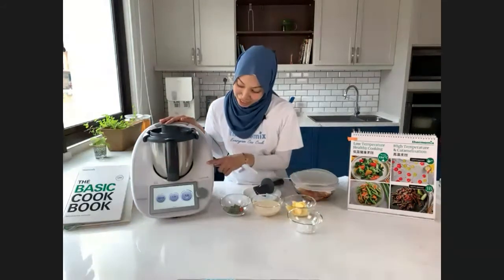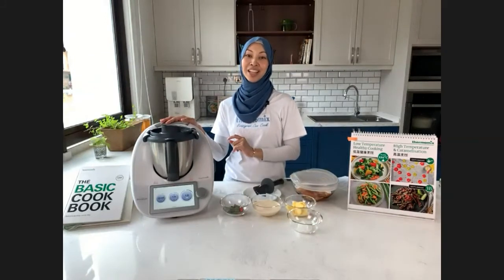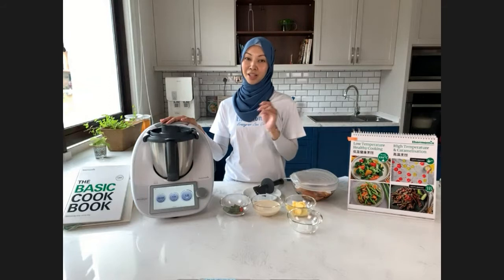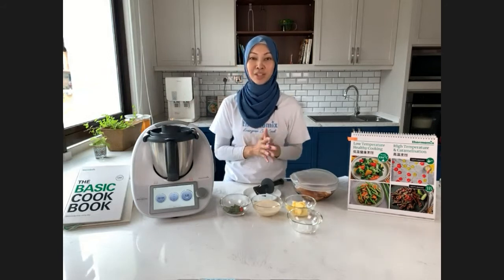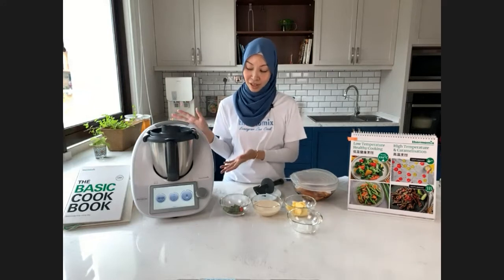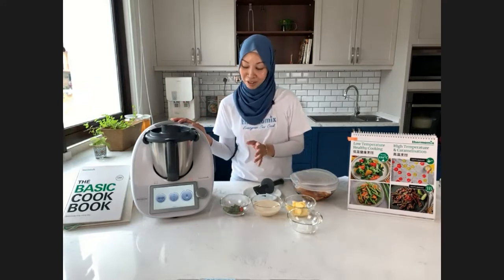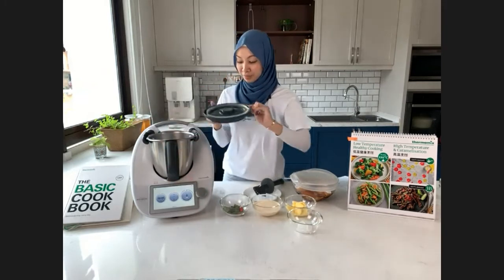Okay, and you see here just now, I used olive oil. I only used 10 grams of olive oil. When we cook on the fire, sometimes we use way too much oil and we don't know actually what's the measurement of oil. Do we need this much? But with Thermomix, it will tell you exactly how much you need, okay? Which is like just now, just 10 grams. It's not a lot at all, okay? So that's done. We're done sauteing.